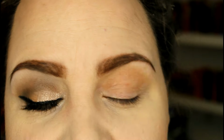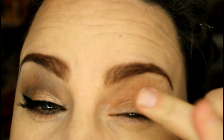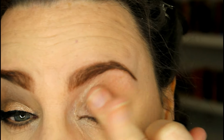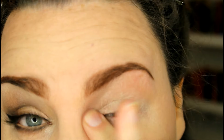All right, everybody, so we're going to start off priming our eyes with our Photo Finish primer from Wet n Wild. This is a great drugstore primer. I think it's very, very comparable to the Urban Decay Primer Potion, Too Faced Shadow Insurance. I kind of use them all interchangeably, and I really like this one just as much. And I'm going to take that right underneath the eye as well.